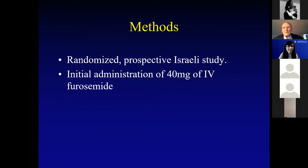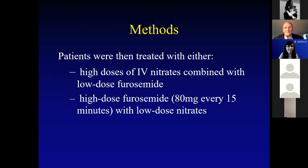This was a randomized prospective Israeli study. Initially, they administered 40 milligrams of IV furosemide. Next slide. Patients were then treated with either high doses of IV nitrates combined with low dose furosemide, or high dose furosemide, 80 milligrams every 15 minutes, with low dose nitrates.